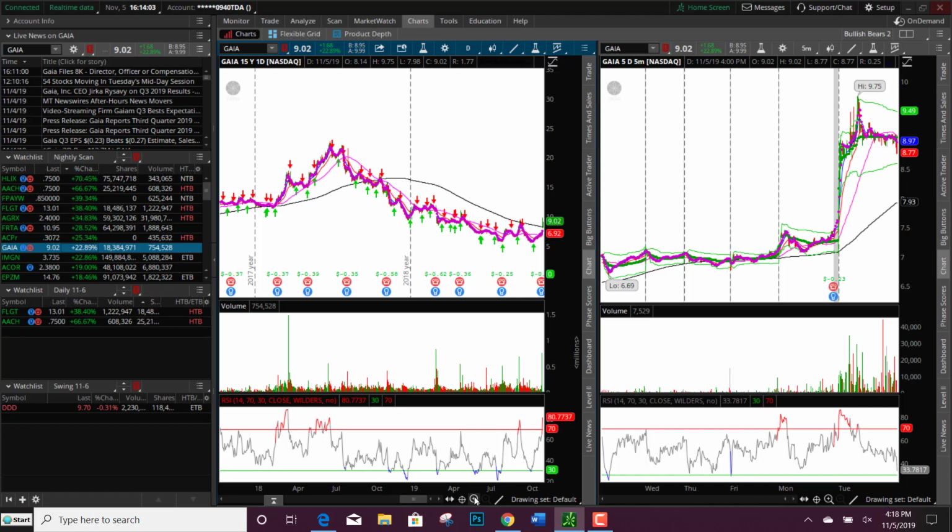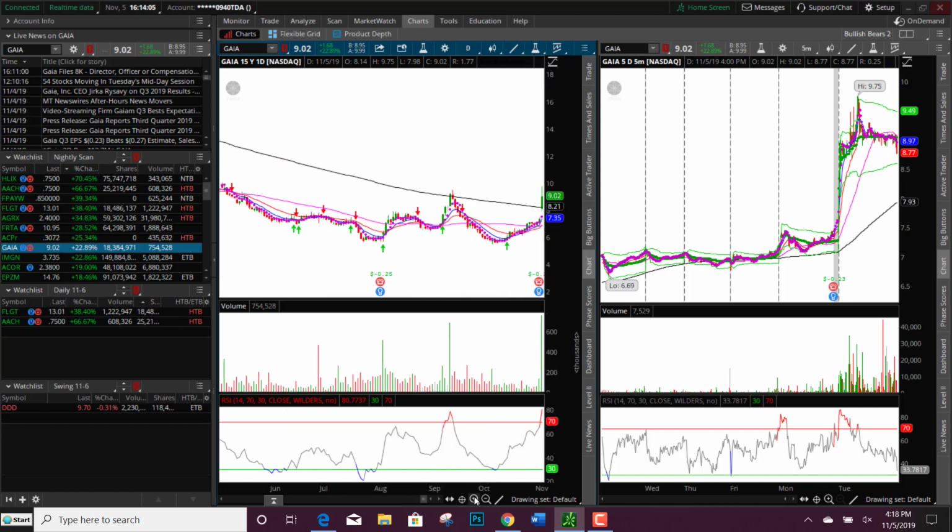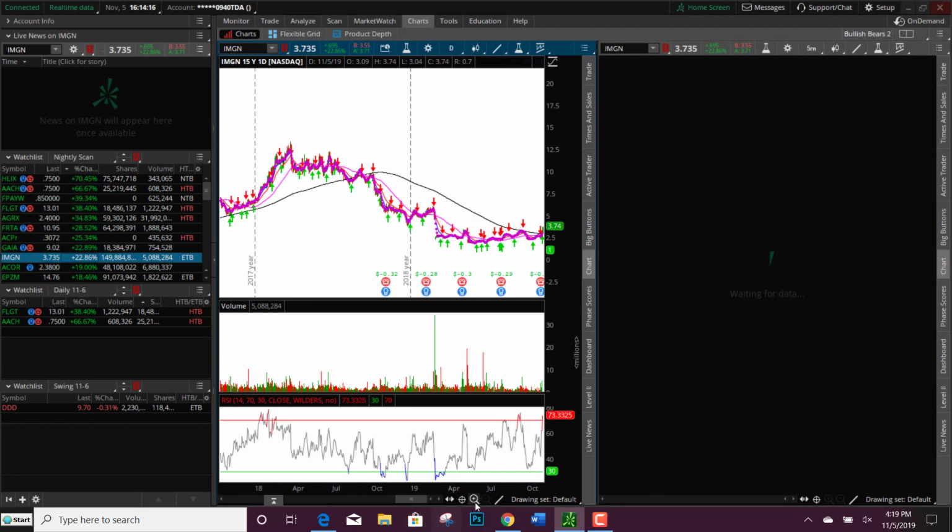GAIA. I'm skipping the one above it because it has 0 shares. Okay, so this also had earnings, and it almost looks like a head and shoulders pattern on the 5 minutes, so I'm going to skip that. I don't like that.